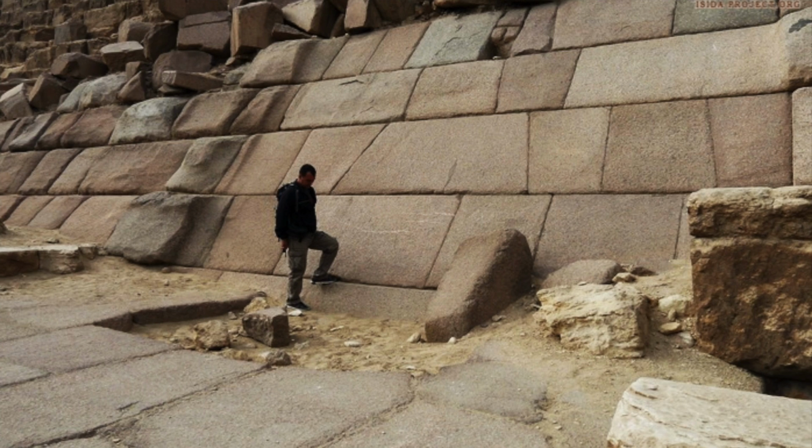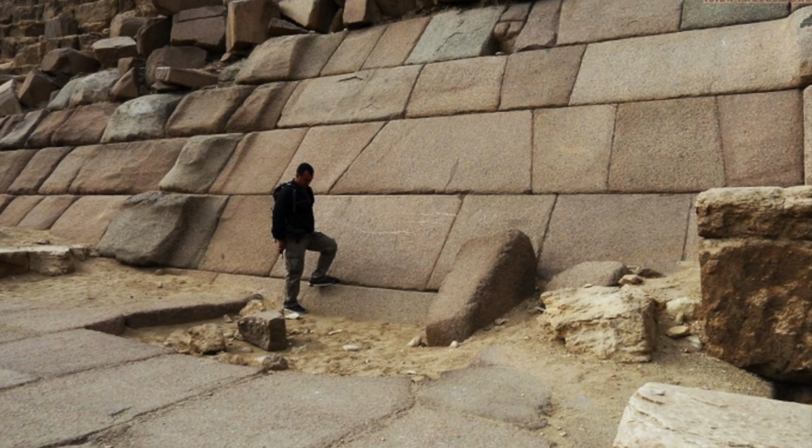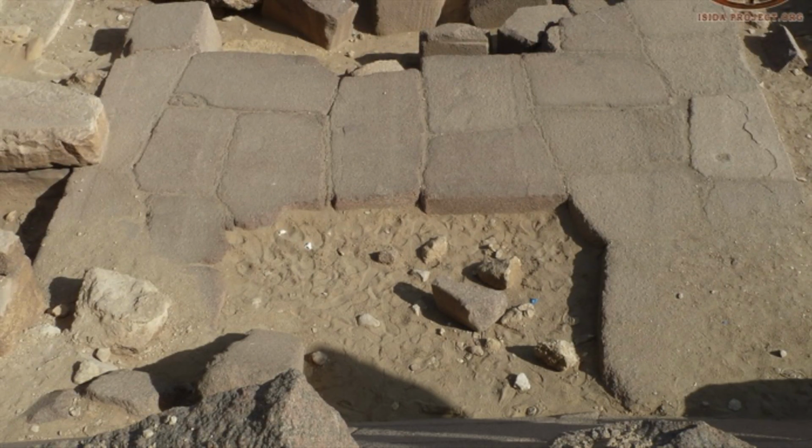It would be interesting to know if the pavement around the pyramid does slope into the pit, even ever so slightly, because that would be the optimal way to reduce water damage and drain the excess standing water.